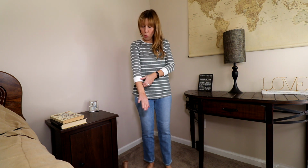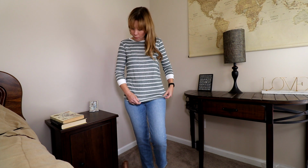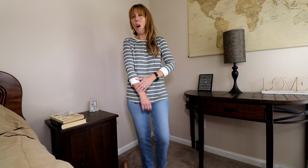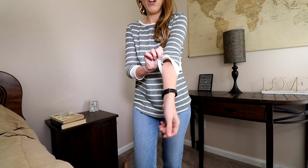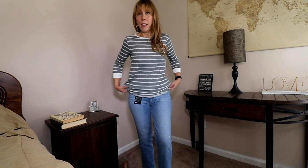Okay, so I have the 3/4 sleeve top on now, and I think it is cute. I like it. I would wear it. I can see myself wearing it. It wasn't particularly soft inside of it. It's almost a little scratchy. I don't know if you guys can see that material there, but it's actually not the world's softest material, so that's a little bit disappointing.